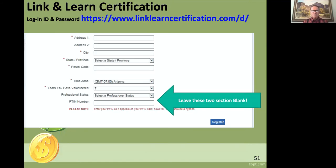And at the bottom of the screen, you'll put in your address, your state and province, your time zone, the years you volunteered. Now, if you're a professional tax preparer, those last two blocks you would fill in. But for us volunteers, we just leave those blank. And then you click on the button to register at the bottom of the page. And you now have an account with Link and Learn.